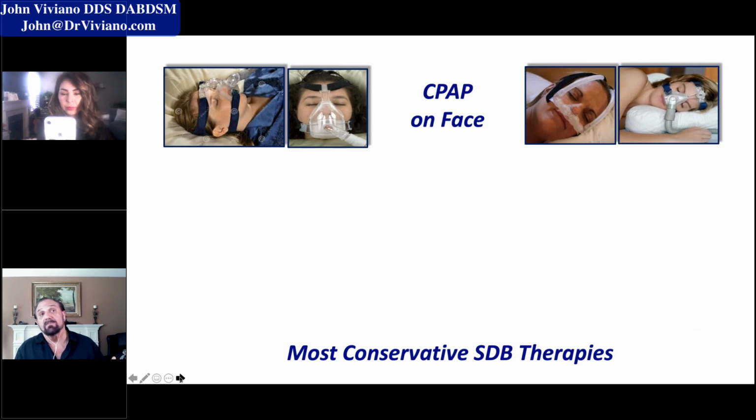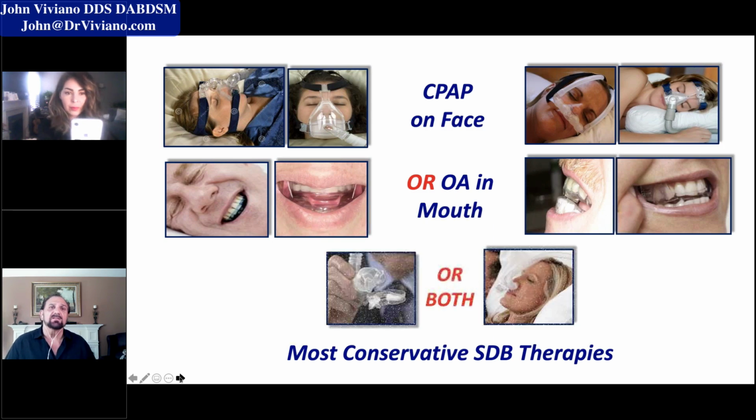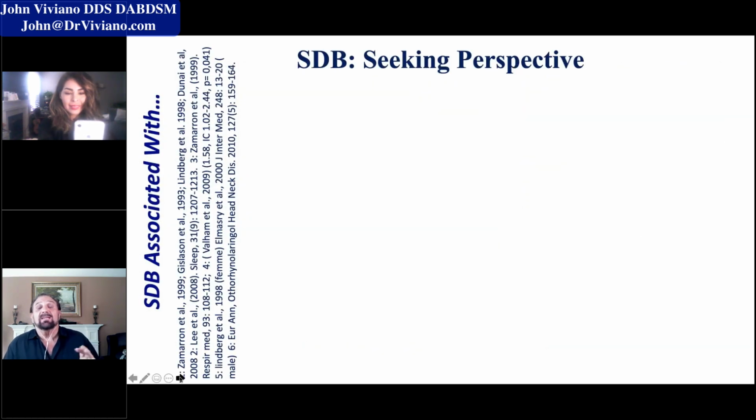What are the solutions? CPAP on the face, continuous positive airway pressure, blowing air up the nose, down the airway, and helping to maintain the airway open and patent while you're breathing with and against this flow of air, or oral appliance therapy. These are the two most common and highest success rate conservative therapies that are available. Oral appliances work by muscular activity helping to maintain the airway. And in some very difficult cases, sometimes combining both an oral appliance and positive airway pressure results in the best outcome.